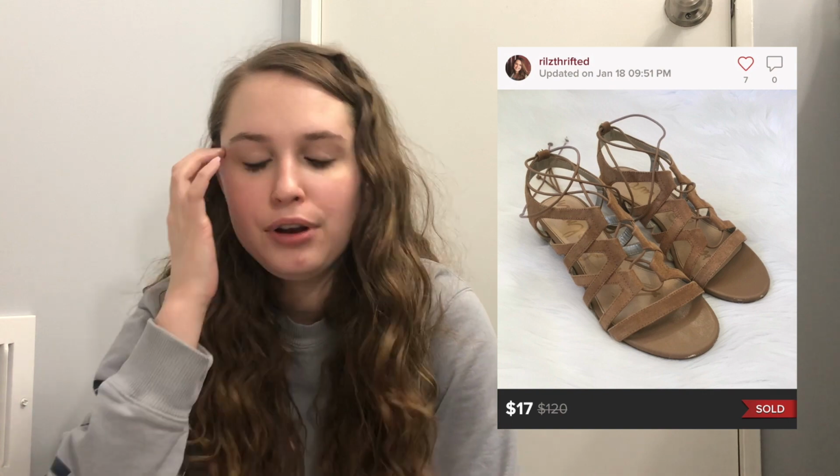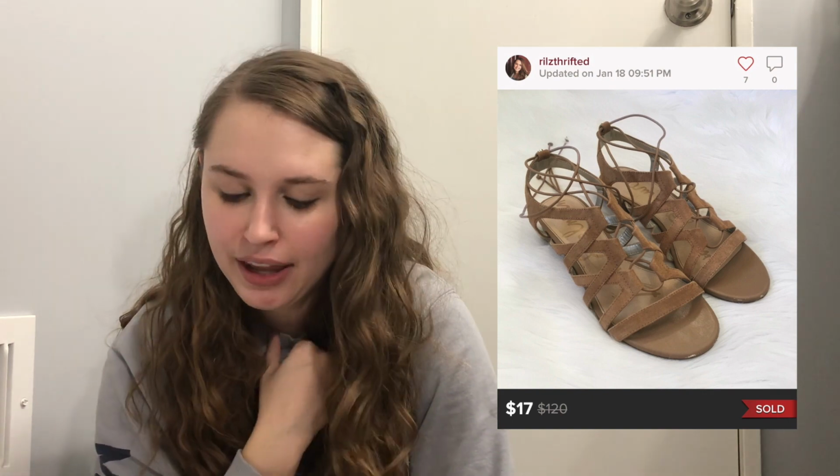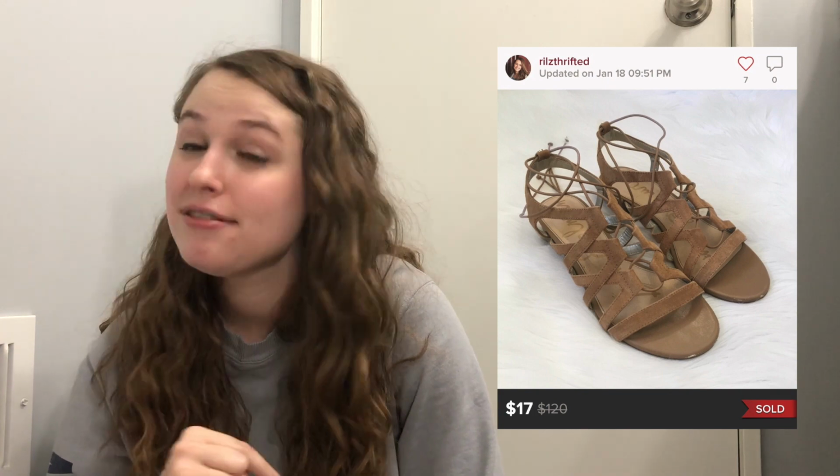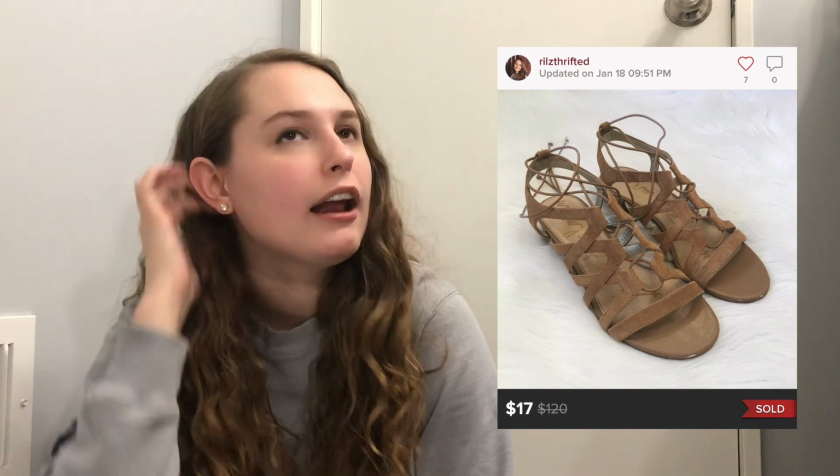Next, on the 19th, I sold these Sam Edelman strappy nude heels, like a sandal heel, and they sold for $17. So this was a bad buy on my part, and I will explain why. I have these shoes in black in my closet that have still not sold. I got these ones after that, and I knew this Sam Edelman style is not a very sought after one. It's just not a very popular one, which honestly is a cute style, so I don't know why.